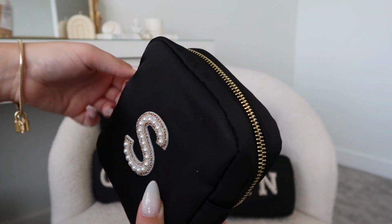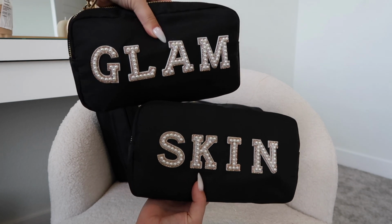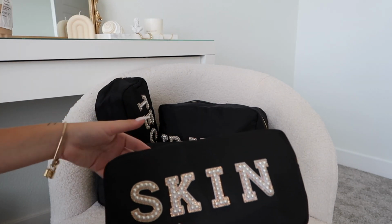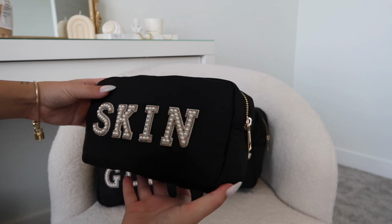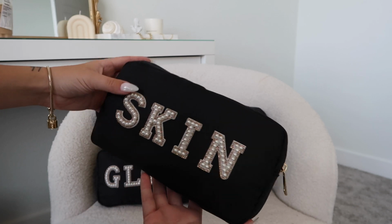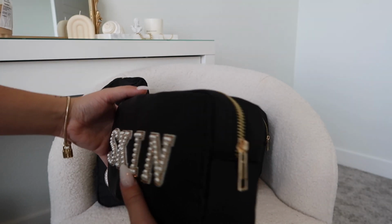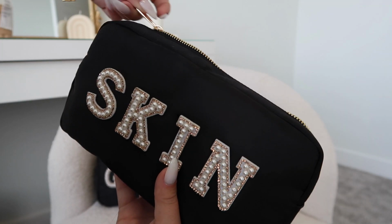They have gold hardware, which I absolutely obsessed over because I'm definitely a gold girl. But the quality of these is so good. They are a great thickness. They're water resistant. I personally picked up the black set because I'm very messy and I know I'm going to be putting makeup and stuff in these bags, so I wanted it to look as clean as possible. But there are other colors. There's pinks, there's blue. I think they had white and tan.